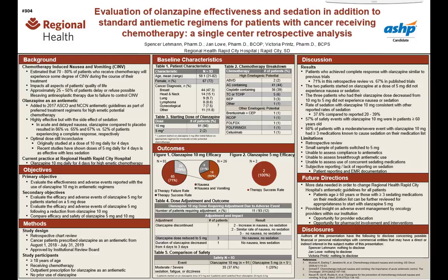Also gave us insight on provider management of adverse events within our institution and the opportunity for provider education. So those patients who had olanzapine discontinued altogether due to an adverse event, potentially decreasing their dose to 5 milligrams instead of discontinuing it altogether.